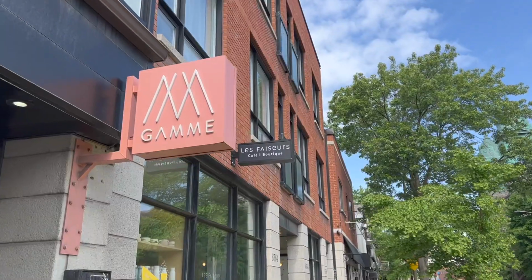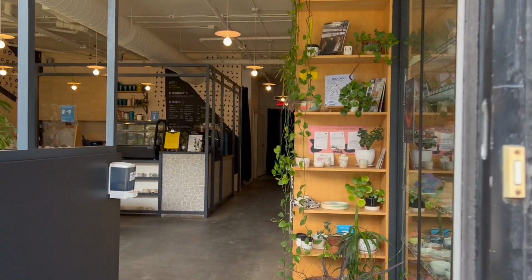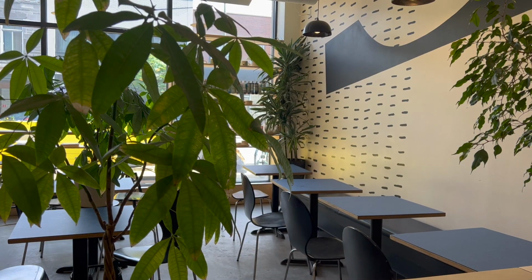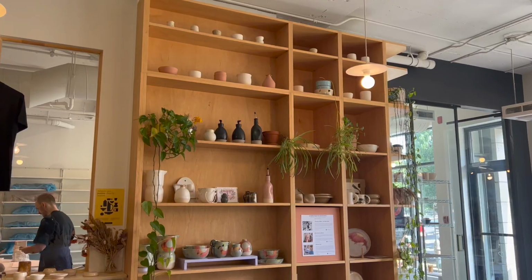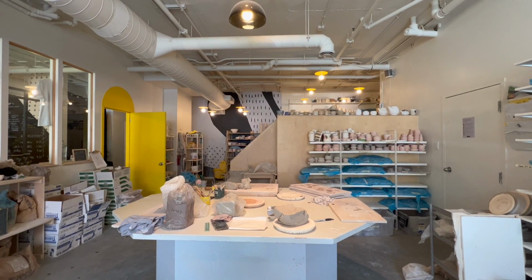We made it to the pottery studio. It's called Les Faiseurs and it's on Saint Laurent, right near Little Italy. And it's actually also a cafe. So I usually get myself a little iced matcha latte to start the day. They also have an irresistible selection of baked goods and feature pottery by local artists, which you can purchase as well.